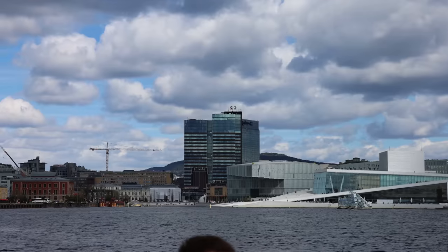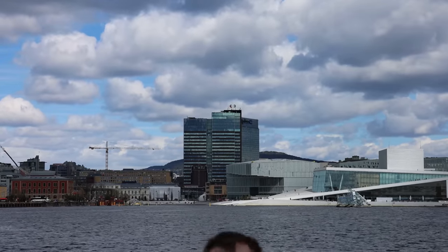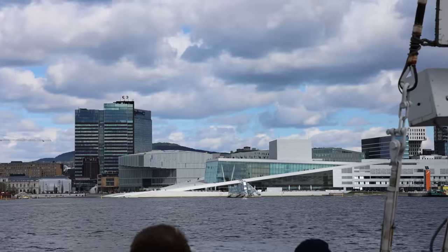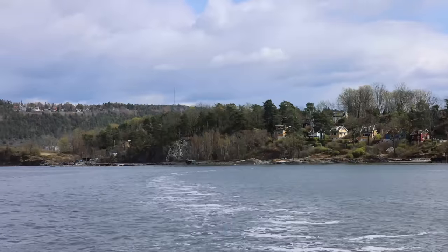The Opera House of Oslo opened in April 2008 and was designed by the Norwegian architecture company Snøhetta, whose offices we just passed.